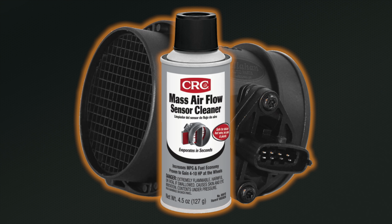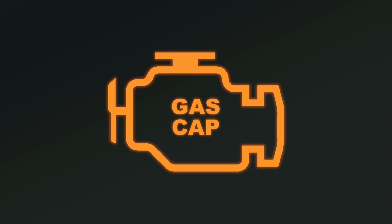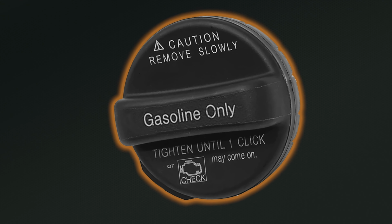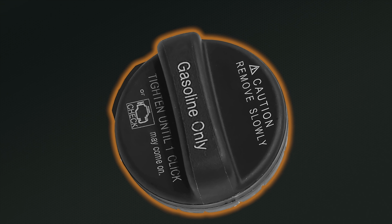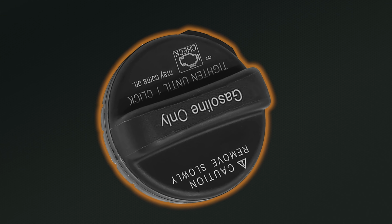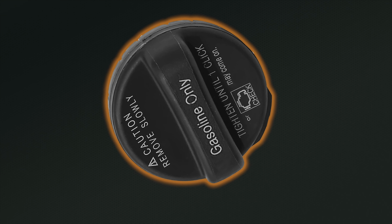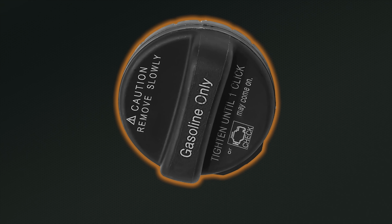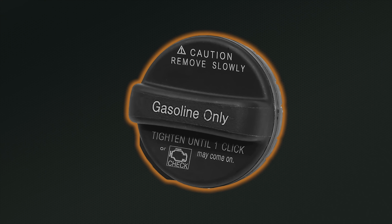All right, now here's the dumbest reason why your check engine light is on, and it is because your gas cap is either loose or not attached at all, or you have a damaged gas cap. Believe it or not, that will trigger a check engine light in many modern cars. So if it comes on and you have no idea why, go check that. See if it's tight, see if it's even there. That could be the solution.